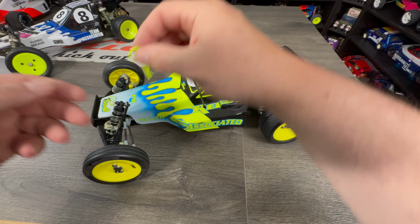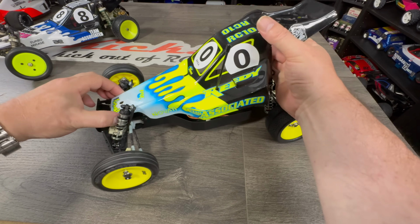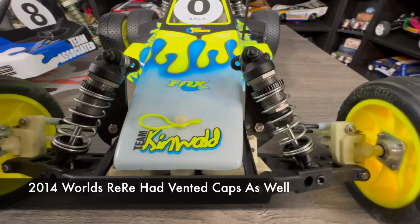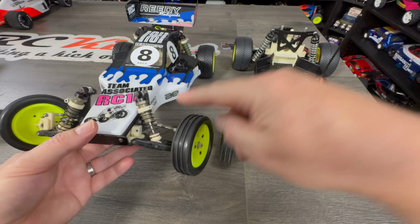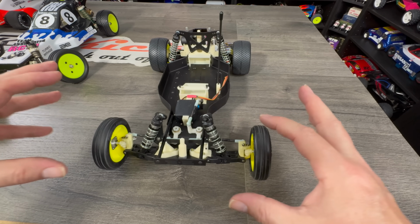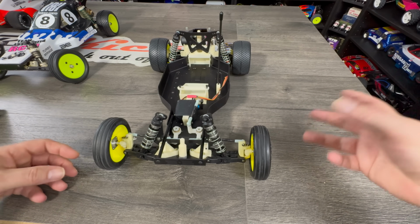So the main difference between this and the, where's the other one? And the original one, well, the first thing that jumps out at you massively is the shocks. The shocks that came on this one are threaded, so a much more modern design versus the collars that you got on the original one. And it's brilliant to see that the 2025 one that's just been released has the collars and they didn't go with the threaded. Kind of fascinating, because when they released the first one, it was obviously about racing. So they produced one that people could take racing and would modify.